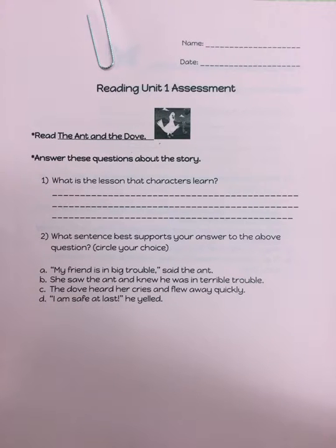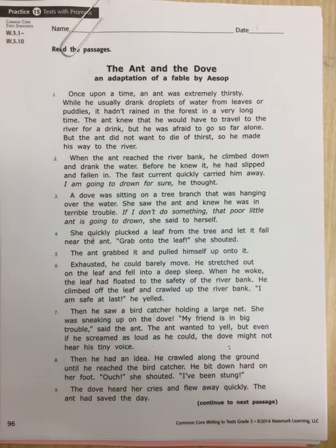Stop! You're done with your assessment for today. You will finish tomorrow. Welcome back. Today we will finish reading Unit 1 assessment. Start by reading The Ant and the Dove. So set this paper down and pick up the next page. Here's the story, The Ant and the Dove. Please follow along while I read out loud.